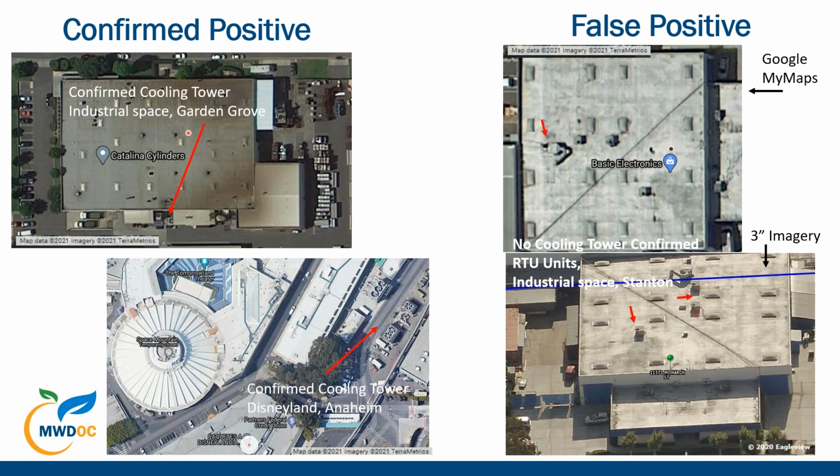As I mentioned, what Sam was working on was using aerial imagery to validate the presence of a tower. So now I will turn it over to Sam to share his experience in doing that. Thank you, Rachel, and thank you everyone for having me. I'm excited to be here.